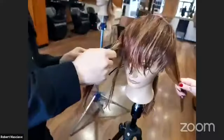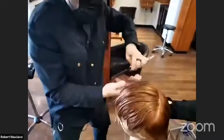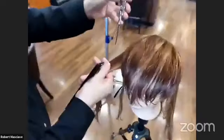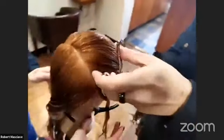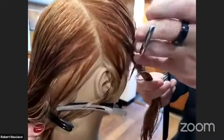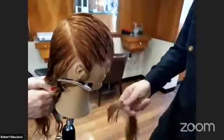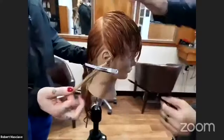Right, let's come on the other side. Right, same thing, same approach. Okay, elevate slightly. Remember, we're working with zero connection. Okay, no hard lines, but I'm creating a shape, a 3D shape that's always in my mind. So the visualization of the cut is constant and present. Yeah, so that's good.